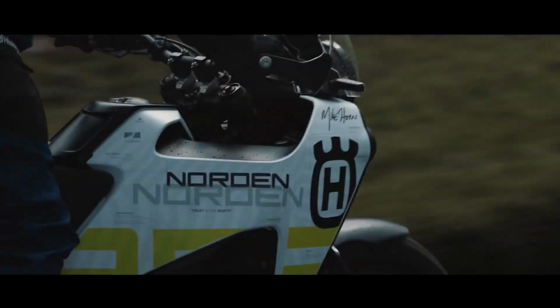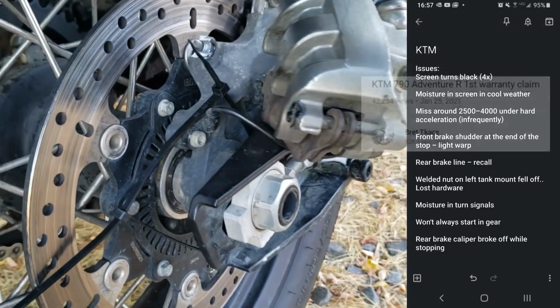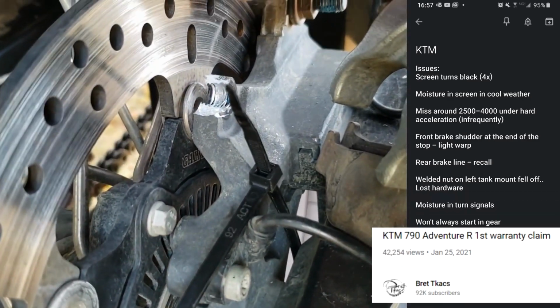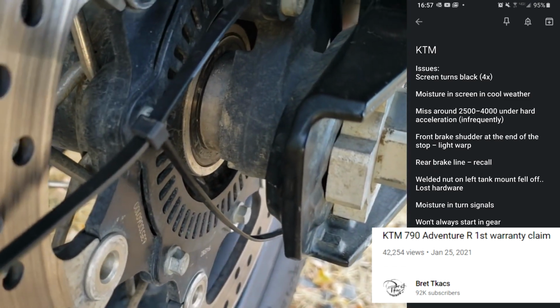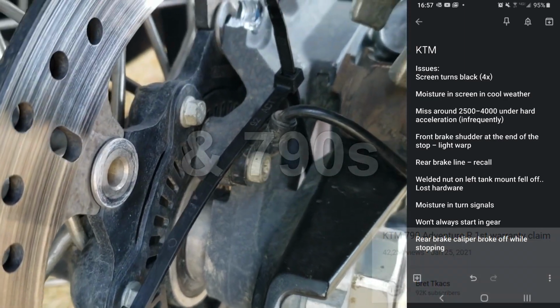Don't get me wrong, I like this bike. I like where it's positioned between the two 890s, but there are some good reasons to be a little reticent before you part with your money for the Norden 901 in its first 1 or 2 years, given the reliability issues riders have had with the 890s from Norden's parent company KTM.